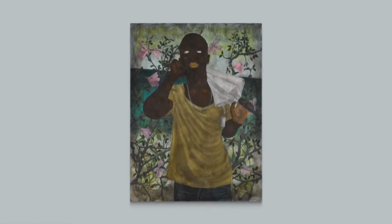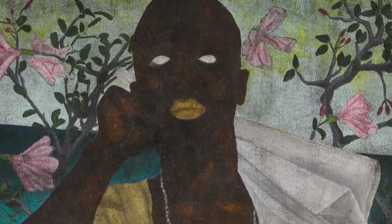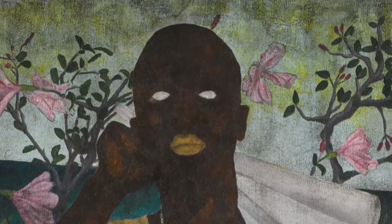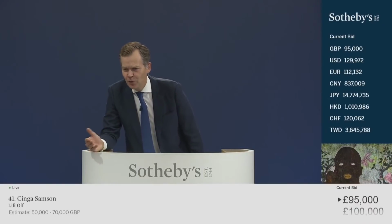Lot number 41 is the Singer Samson, fabulous liftoff. Show on my left is great South African artist here. I'm going to start here with a liftoff at 20,000, 30,000, 40,000, 50,000, 60,000, 70,000 from Fergus, 80,000. Thank you, sir. At 80,000, 90,000, 100,000. At 100,000 pounds, 110,000. At 110,000, I wouldn't want you to leave empty-handed, sir.